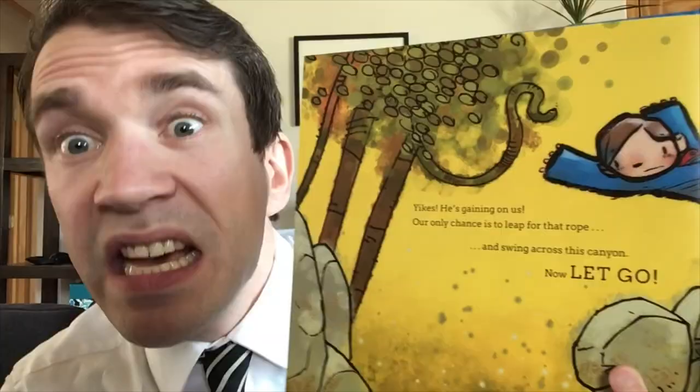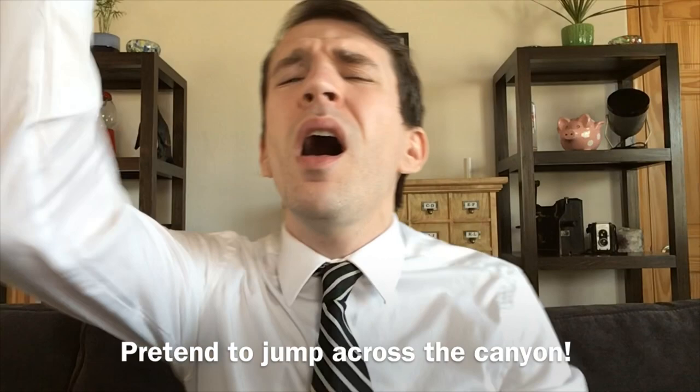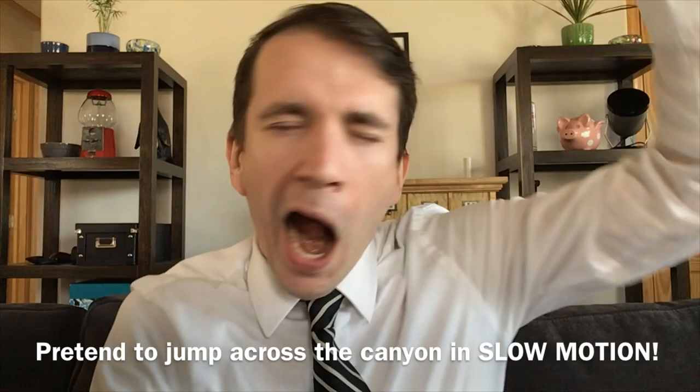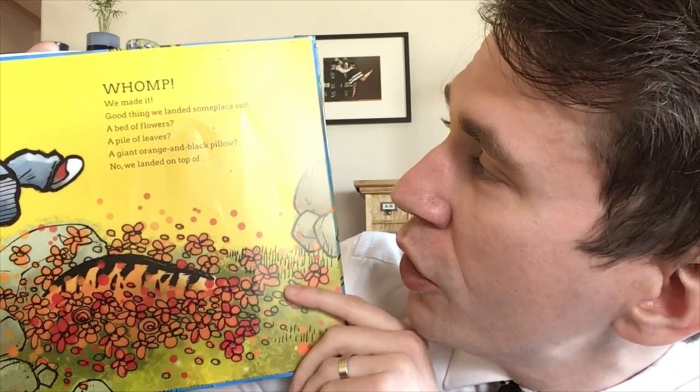Our only chance is to leap from this rope and swing across this canyon. So, let's go! Can everybody pretend to fall like this? Whoa! Now can everybody pretend to fall in slow motion like this? Whoa! Good job. And whomp. So we made it. Good thing we landed on something soft.